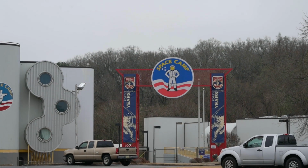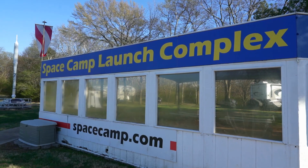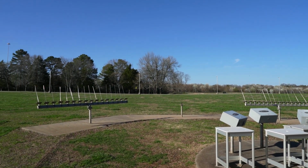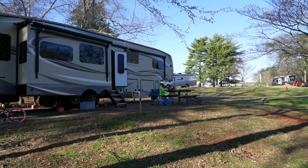We are now headed into the U.S. Space and Rocket Center. It's really cool. They've got all sorts of gigantic rockets on display outside amongst lots of other things to see. This is also the home of Space Camp, where kids can go and build rockets and learn about the whole process. And we're actually in the RV park right next to this facility. So it took us all of about 2 minutes to get here. Let's go check it out.